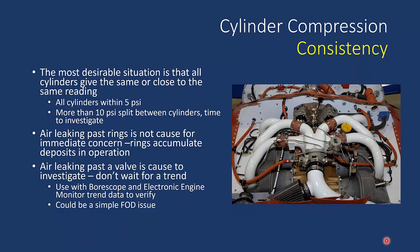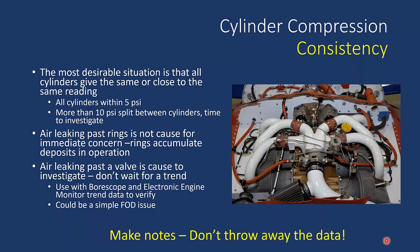But air leaking past a valve is immediate cause for investigation. Don't just say, oh, it's a piece of trash, it'll blow itself out. Go find out. You've got a borescope, put it in the hole. Make notes. Don't throw away your data. If nothing else, everything with engine health monitoring is about having consistent, objective data.